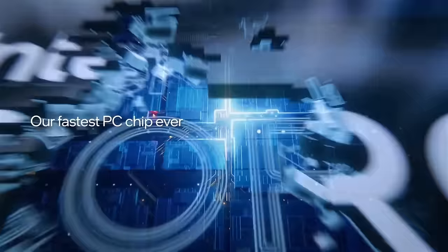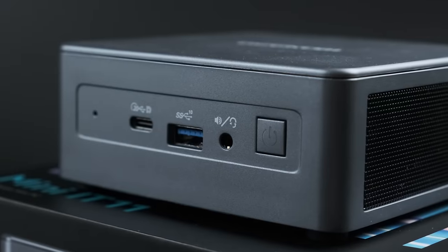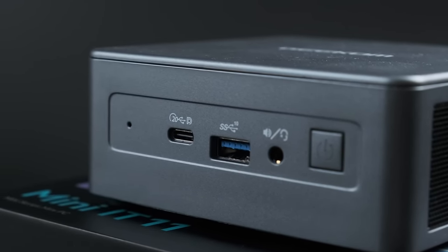However, mobile CPU tech has come a long way in the last 2.5 generations. Does that make this otherwise quite modern mini PC already obsolete?